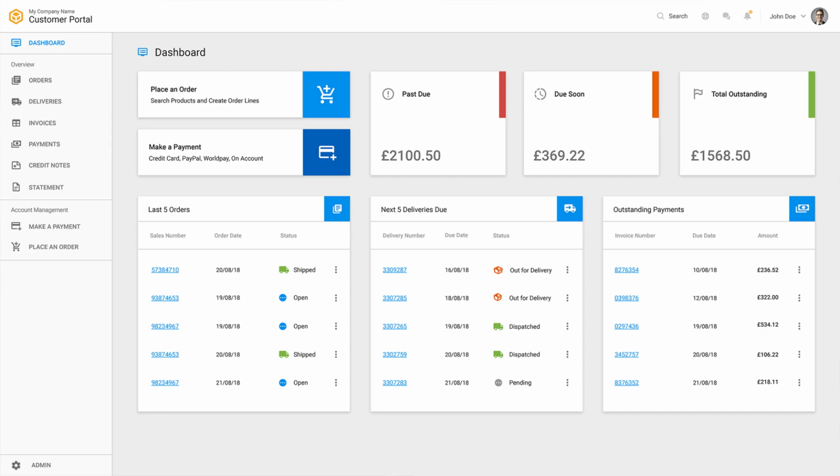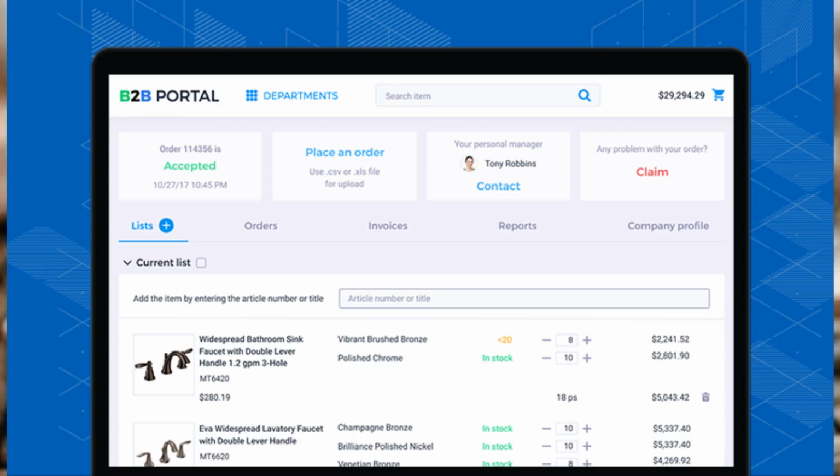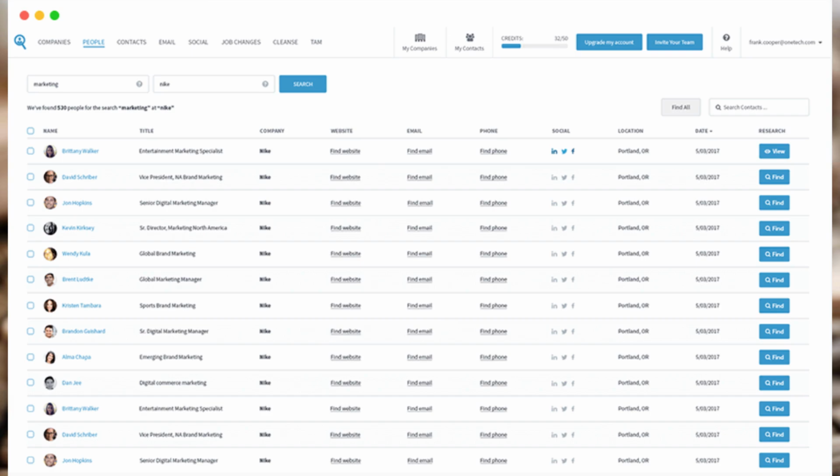B2B trade portals. You can decide to register on a trade portal, and it's good to look for a trade portal that is country specific or region specific. So if I'm looking at Europe, for example, that's what I want to sell to. I'm looking at France, Germany, Netherlands, Poland, Ireland, Spain, Sweden, Belgium, United Kingdom, then of course, I'm looking for a B2B platform with that address.